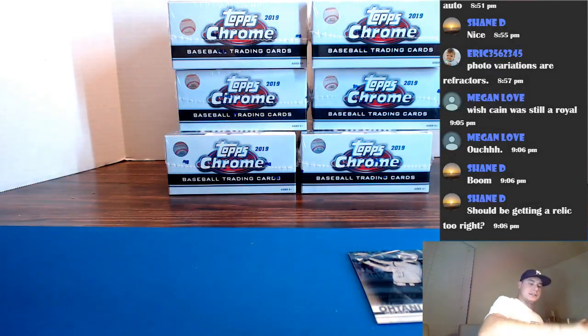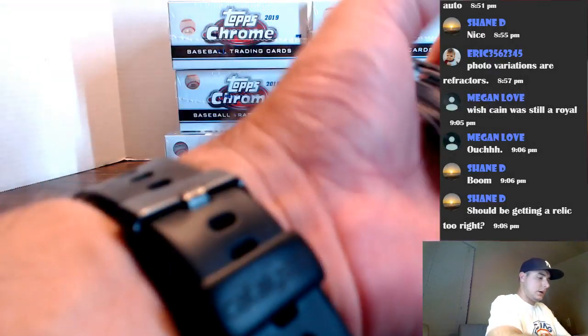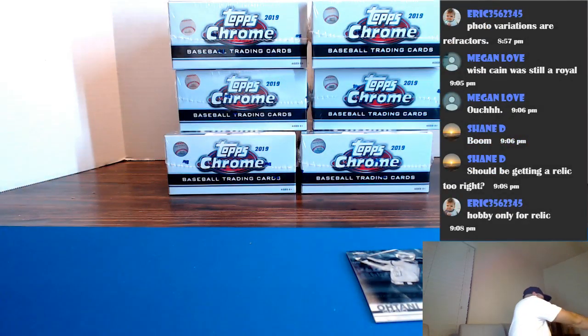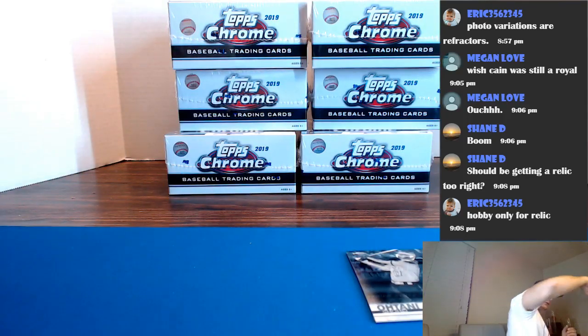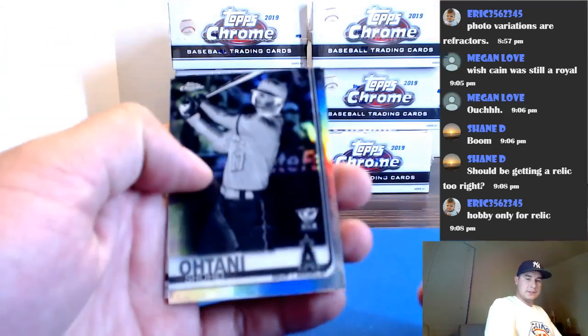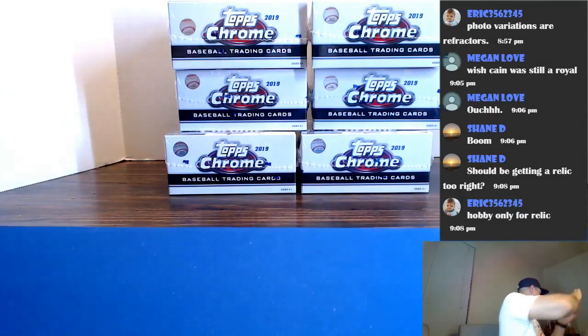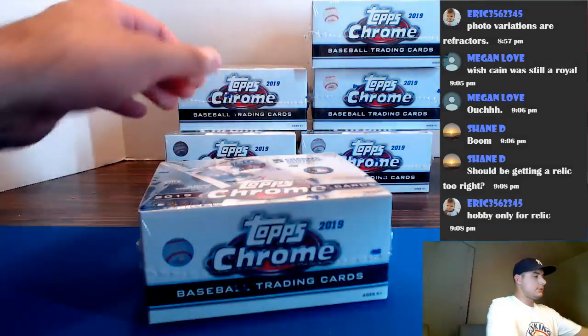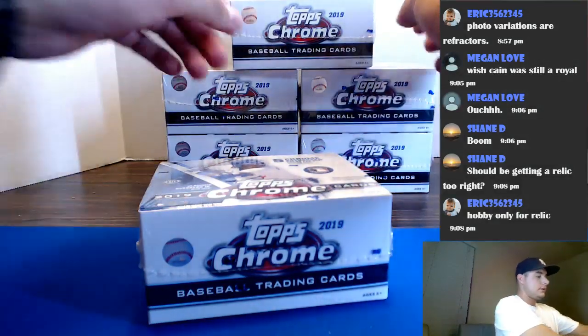Kind of sorting as I'm pulling out here, so bear with me, guys. I'm going to make some more room for everything. Rookies and negatives. That's a nice Ohtani negative. I didn't have a lot of luck with him last year, unfortunately. I didn't pull any of his rookie cards or anything like that. I had a lot of luck with Andujar, actually, this one.